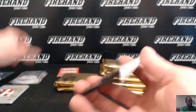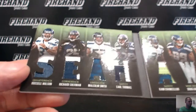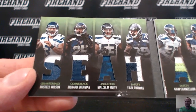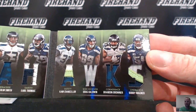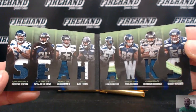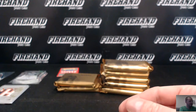All Sea Chickens are out here. Number to 10. Oh, snap. Disgusting. Russell Wilson, Richard Sherman, Malcolm Smith, Earl Thomas, Kam Chancellor, Doug Baldwin, Brandon Browner, and Bobby Wagner. There you go. All prime Sea Chickens. Seaside 22, 7 to 10.